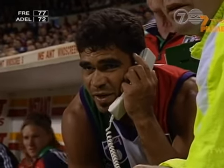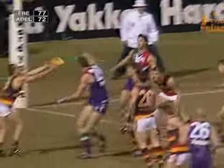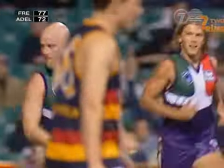And the Adelaide Crows have got Edwards now playing as a free man in defence and McGovern up the other end of the ground for the Dockers. Five points the margin. Edwards kicks it away, only as far as Wills. He loves this, Andrew Wills. He's got the goal for the Dockers.